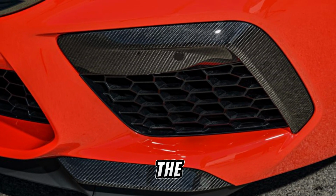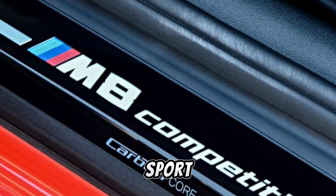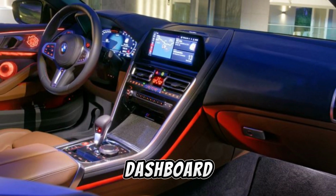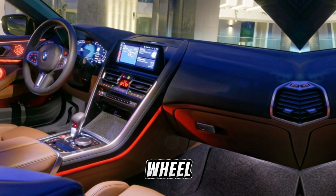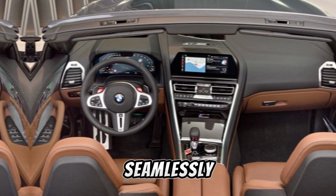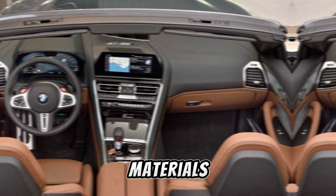Stepping inside, the M8 greets you with a luxurious yet driver-focused cabin. M Sport seats wrapped in supple merino leather provide comfort during spirited drives. The redesigned dashboard features a bold full-width air vent and a revised steering wheel, placing controls conveniently at your fingertips. A sleek 12.3-inch touchscreen infotainment system is seamlessly integrated for a modern feel, complemented by upgraded interior materials and soft-touch surfaces throughout.